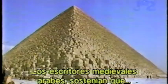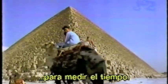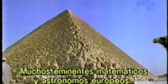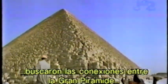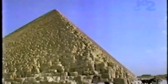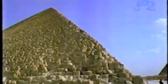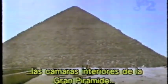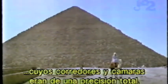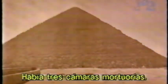Medieval Arab writers said that the pyramids had been built to measure time. Time itself, they wrote, is frightened of the pyramids. Eminent European mathematicians and astronomers searched for links between the Great Pyramid and the universal order. Such theories were often based on the internal chambers of the Great Pyramid, whose corridors and chambers were made with deadly accuracy. There were three burial chambers.